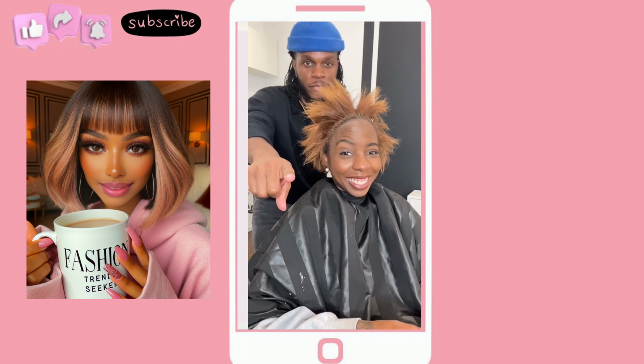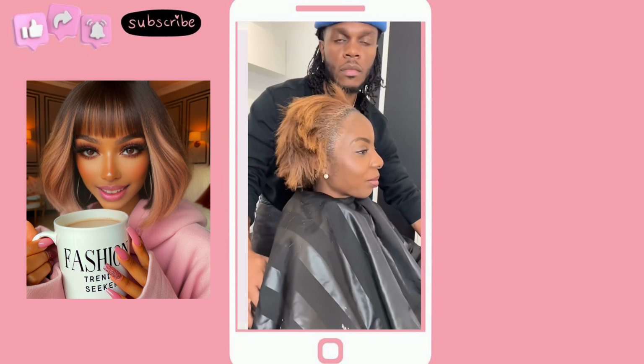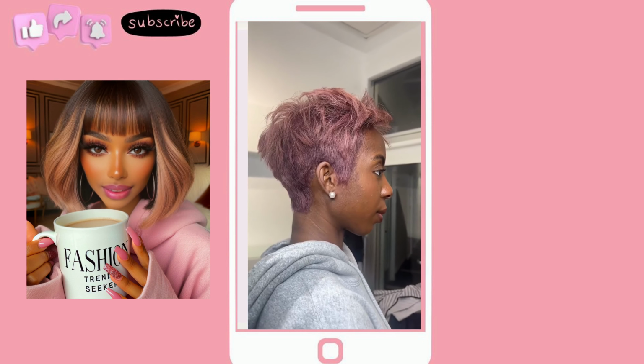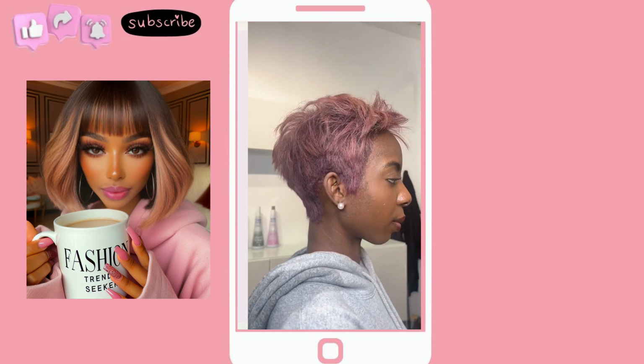Beautiful. So next up, we have someone that starts off with like caramel colored hair. Stylist adds in the color. And this is a really unique hair shade. It's kind of like a plum. I love it in the form of this pixie. I think it looks beautiful against her complexion. Such a stunner. Very cute hairstyle.